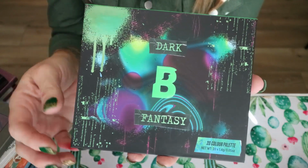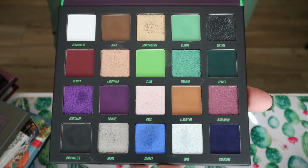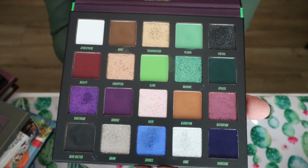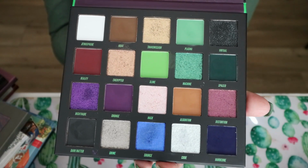And lastly is Dark Fantasy. This came out this year too, and of course I had to have it. I mean, look at the color story. Deep, dark, delicious, grungy colors. Really, really nice quality, and another one I reach for a lot.